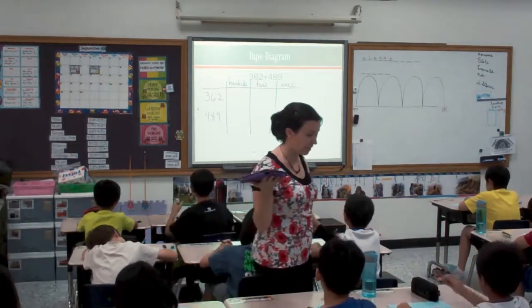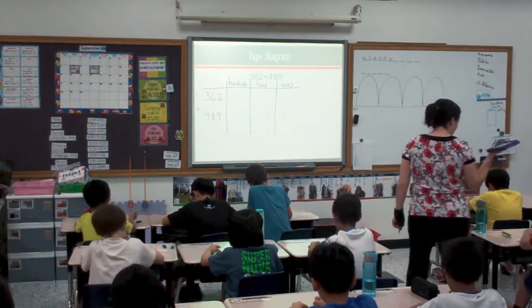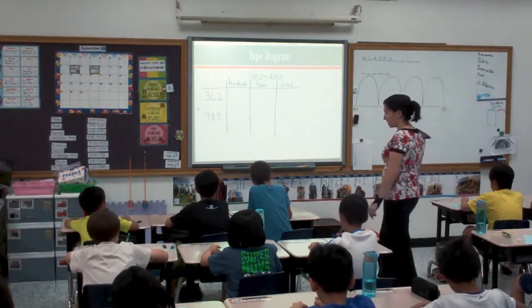Can you draw this with me? Everybody's drawing. So everybody's making a little chart of hundreds, tens, and ones. Doesn't have to be beautiful. Just needs to be functional.